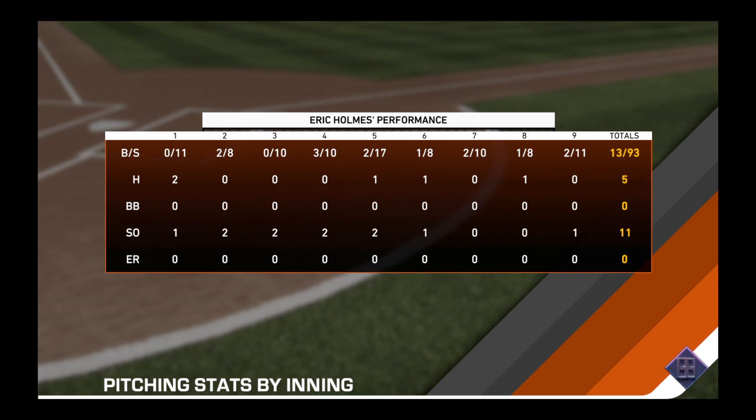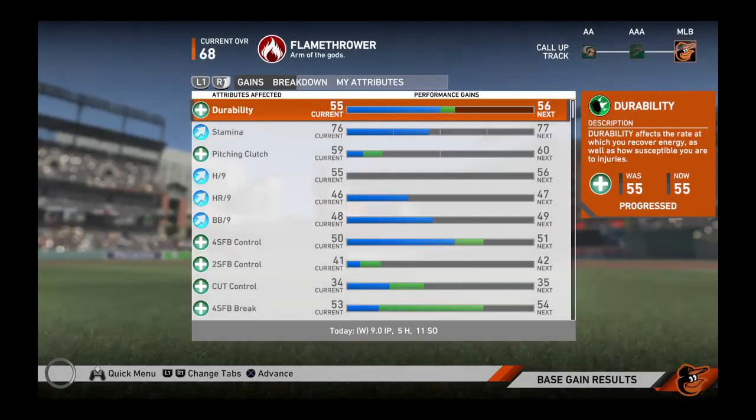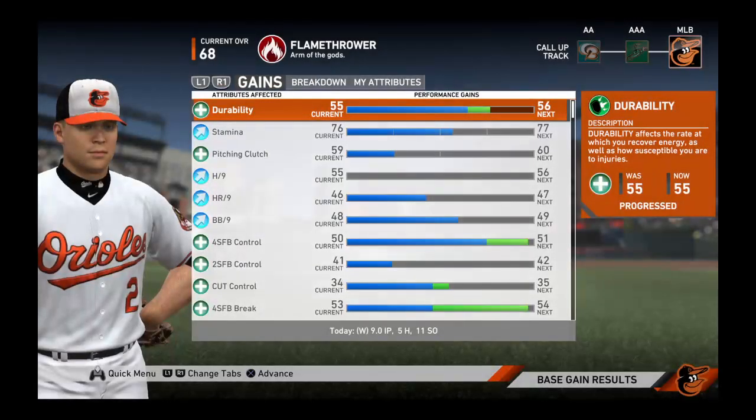Right past AAA, right into the majors. I've been so successful on strikeouts, and it's mainly because I've played this game many times, many years, and learned I got my own technique as far as all that goes.